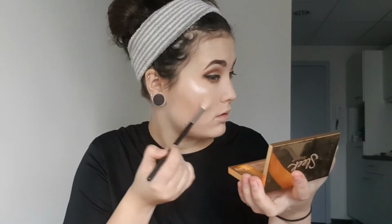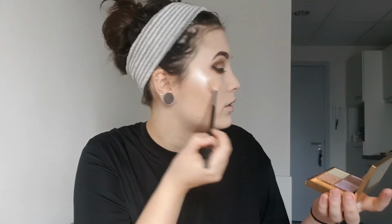For highlighter, I only have one type here, so I will use the Sleek Solstice highlighter palette, which I still love. I know the hype is over, but I still love it. I'm going with the orange color, which I almost always do, because it's a really good one. Look at that. Work. But that's really a lot. Okay. But for going out, you can go a little extra, as always.